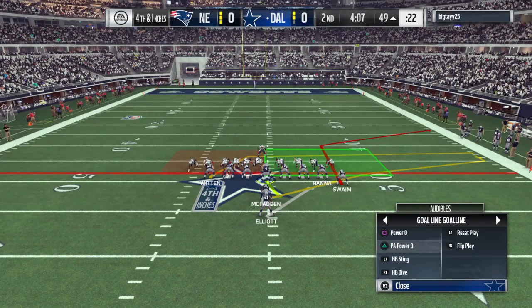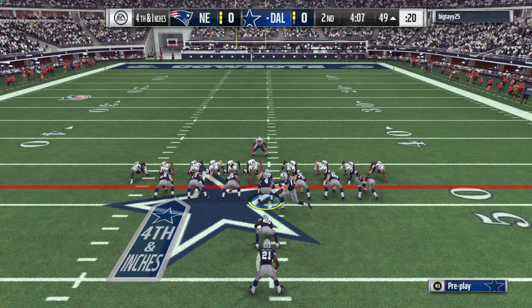Brand 38. Brand 38. Right there. 54 miles. Here we go.